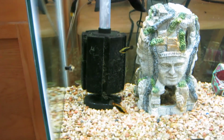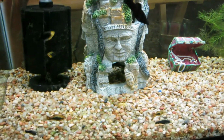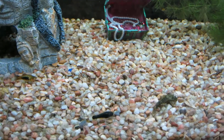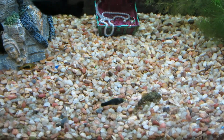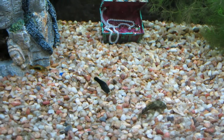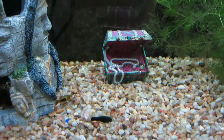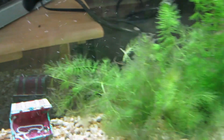all for the grandkids and my wife. She loves these things. We got these little plecos here, bushy tail plecos or whatever they are. My wife calls them housekeepers. We got a couple in here somewhere.